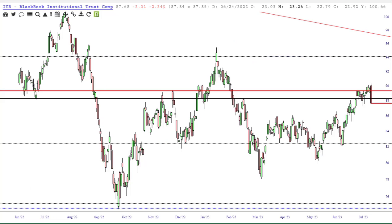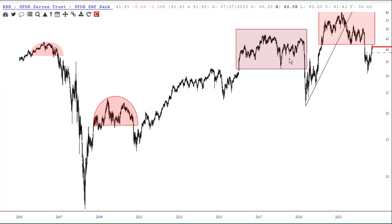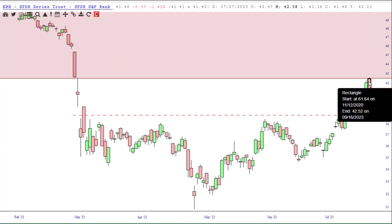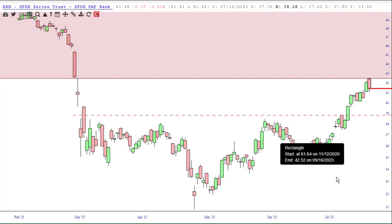IYR, real estate, this slips 2.25%. Big reversal there. Fibonacci's still doing their job. KBE, I've been going on and on and on about this. Very good. So here's the pink zone here with all the overhead supply. Look at this. The peak was just below that zone, and we reversed. So basically undid Wednesday's gains.